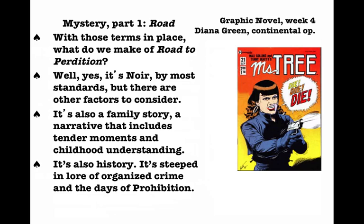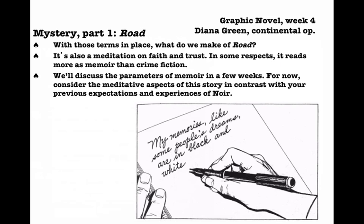It's a family story. It's a narrative with tender moments and aspects of maturing and childhood understanding. It also has elements of history, as we alluded to previously. Now, it's a meditation on faith and trust. About betrayal, yes, as is most noir, but this one is also about trust more than many of them. Now, this makes it border on memoir. We'll talk more about memoir in a little bit, but consider the meditative aspects of this story in contrast with your previous expectations and experiences of noir.